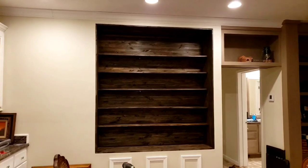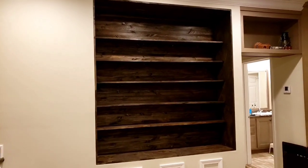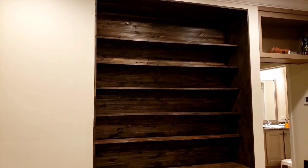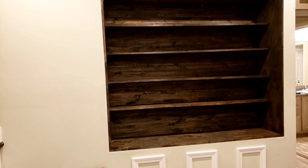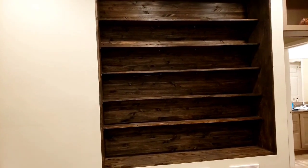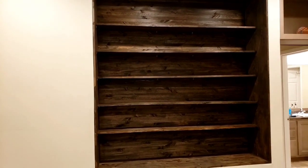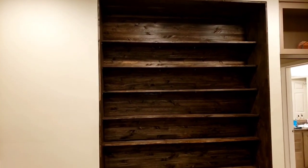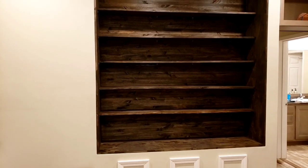The thing is, we really wanted a bookshelf, and we just could not see spending all that cash on a bookshelf when we could just get some wood and do it ourselves. So it's kind of what we got there. Well, it's time to put some books in it. Let's see what it looks like.